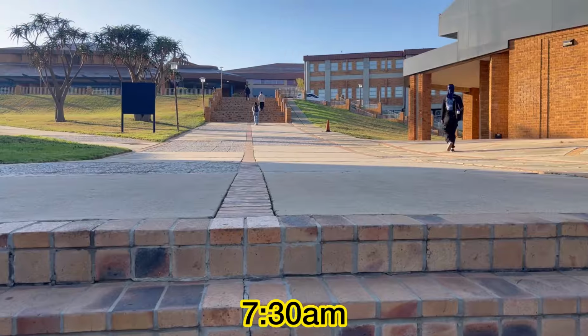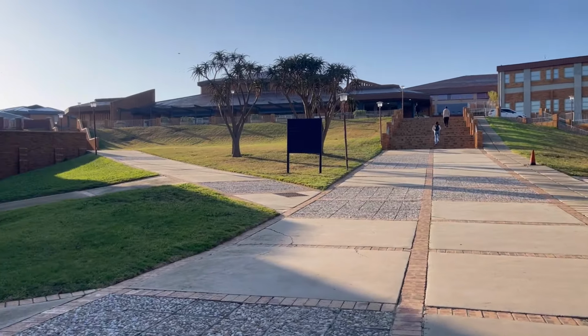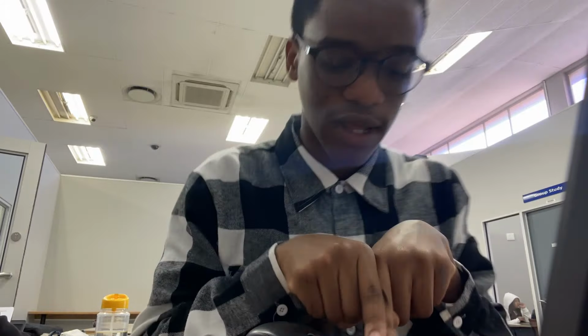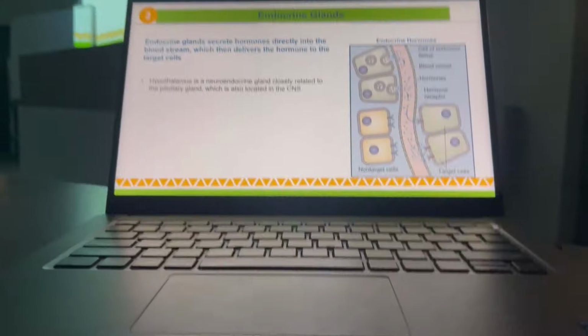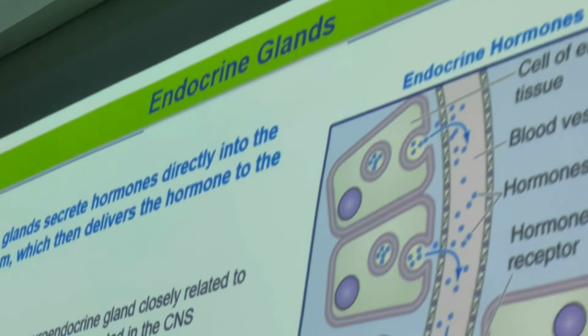Okay, so after I shot that little clip, we made our way to a study area where I studied in preparation for the practical. And then we headed to class. It was endocrine systems, and yeah, it was short and sweet.